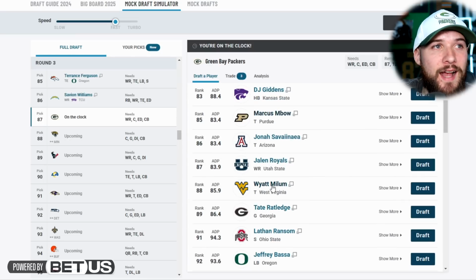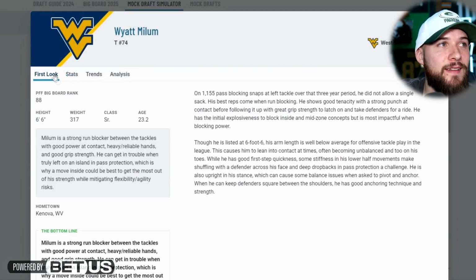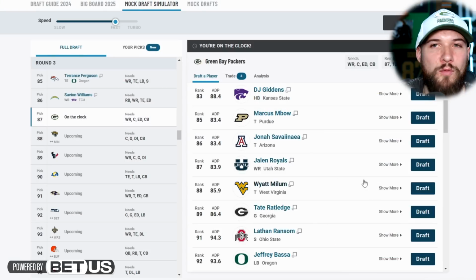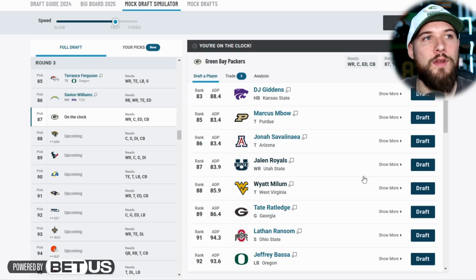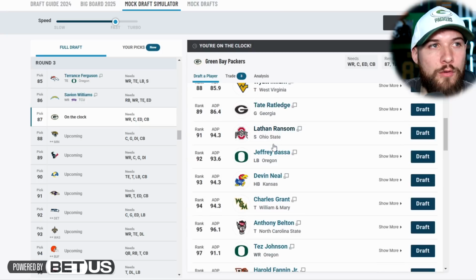Wyatt Millum is a guy I feel like the Packers would definitely target. Hasn't allowed a sack the last 3 seasons. He's played 3 straight seasons at left tackle. I'm unsure what the Packers' overall future is with Rasheed Walker. With what Dan Moore got in Tennessee, what they just paid Aaron Banks, it seems like they're not going to pay Zach Tom, pretty much a blank check, and then also pay Rasheed Walker. So I know they have Jordan Morgan and they project him at left tackle. So I don't think we're going to go tackle here just yet.